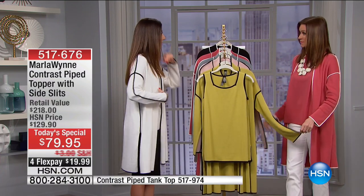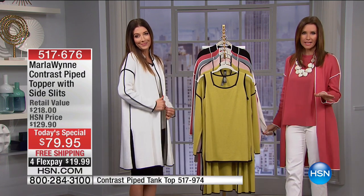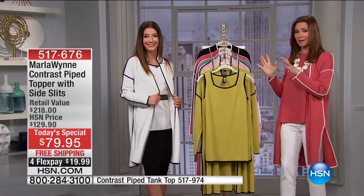It's not too hot. Definitely not too overwhelming. Perfect weight as well. So when we talk about layering now because it's chilly out there, and then you wanna be able to lighten these up later, this is that piece that you will wear throughout the entire year. It's just that perfect weight.